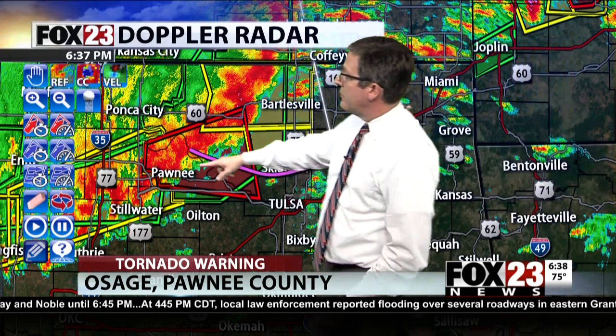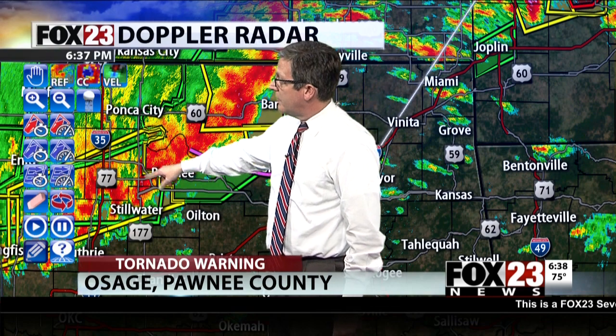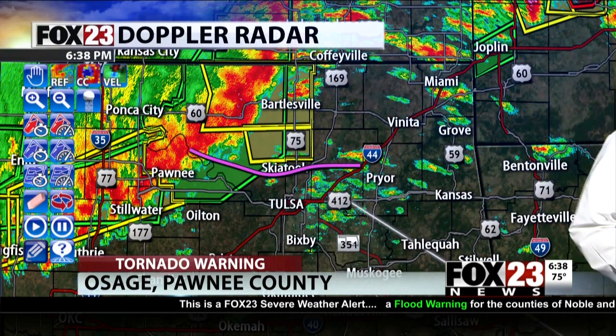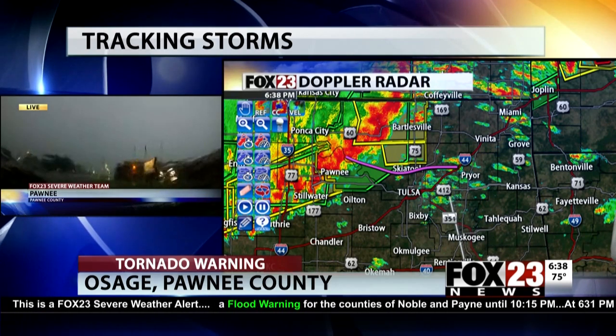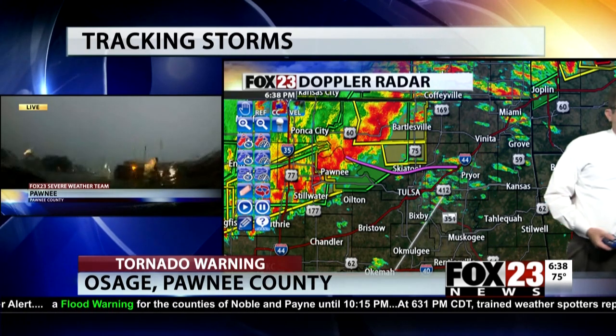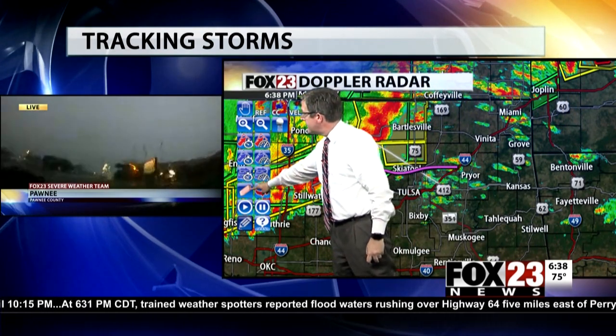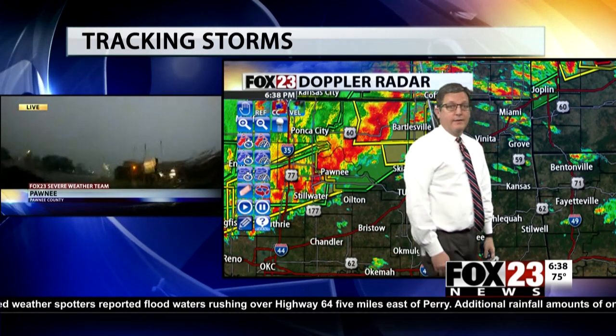Now, this one that prompted the tornado warning did produce a confirmed tornado a little bit further to the west in parts of Noble County right now. And here is finally some great news. The National Weather Service canceled that tornado warning earlier. As Fox 23 meteorologist Laura Mock has said, the rotation is much weaker.